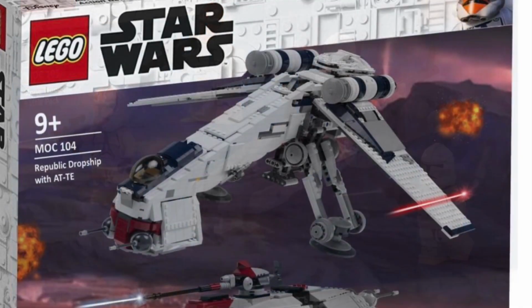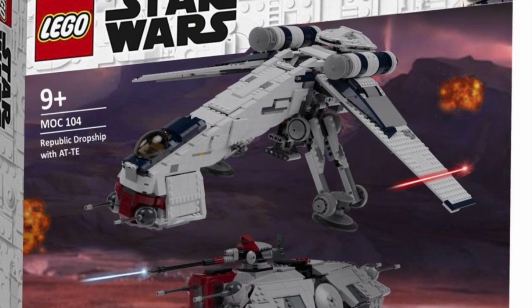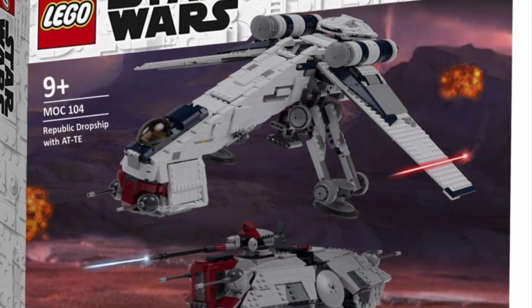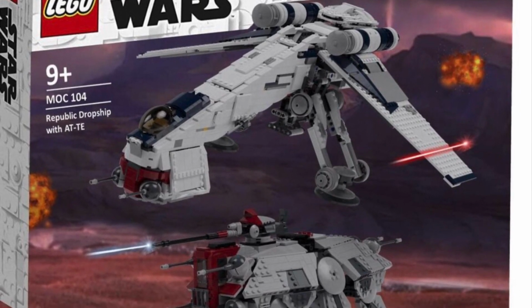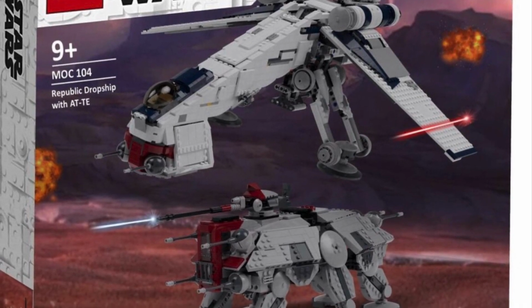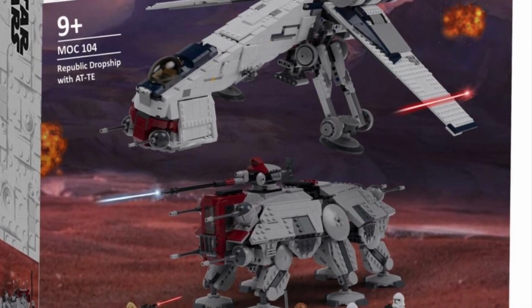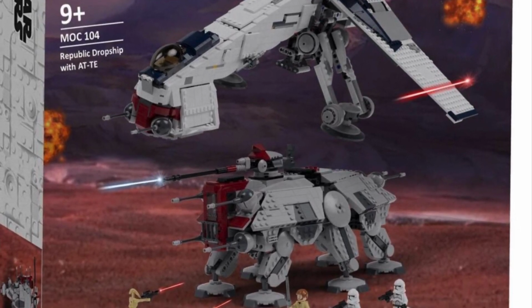Moving forward, one of the larger and more unique sets we could get in the future would be a Republic dropship with ATTE. This obviously was based off the Clone Wars. The original one was, and this one is too, and it's a set that people have been demanding to see again for a long, long time now. It's very popular and very high in value, and for LEGO to remake this, they would just be capitalizing on the hype and money they can make from releasing a set like this.